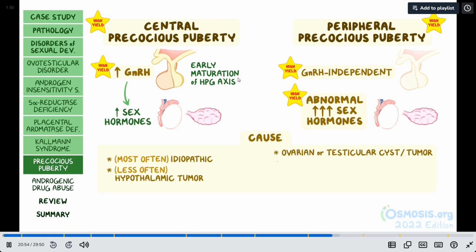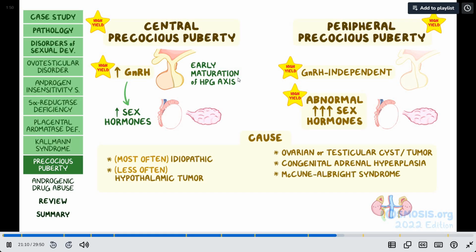Peripheral precocious puberty can also be caused by genetic conditions like congenital adrenal hyperplasia, which is an overgrowth of the adrenal glands that ultimately causes them to produce more androgens, as well as McCune-Albright syndrome, which is characterized by a hyperfunctioning endocrine system. Finally, keep in mind that peripheral precocious puberty can be the result of exposure to exogenous sex hormones from medications or creams.